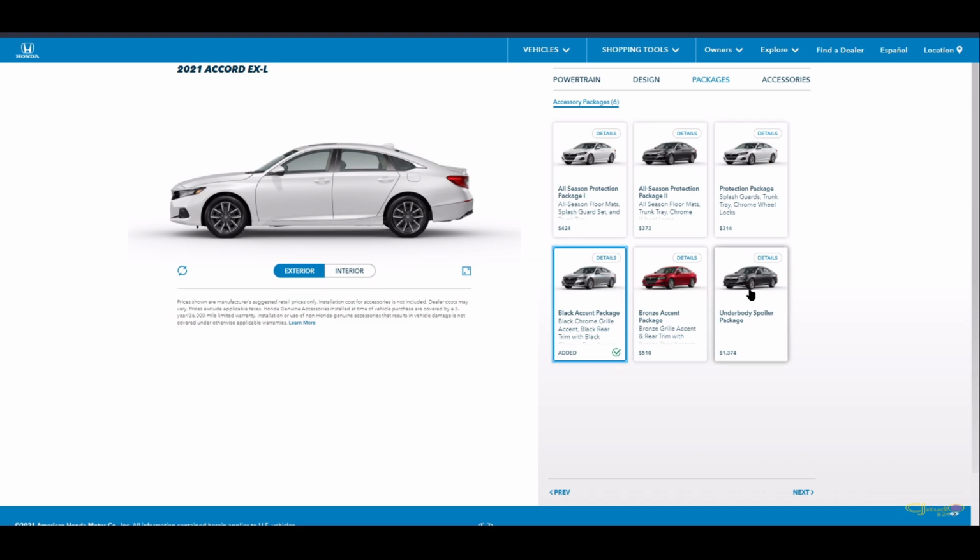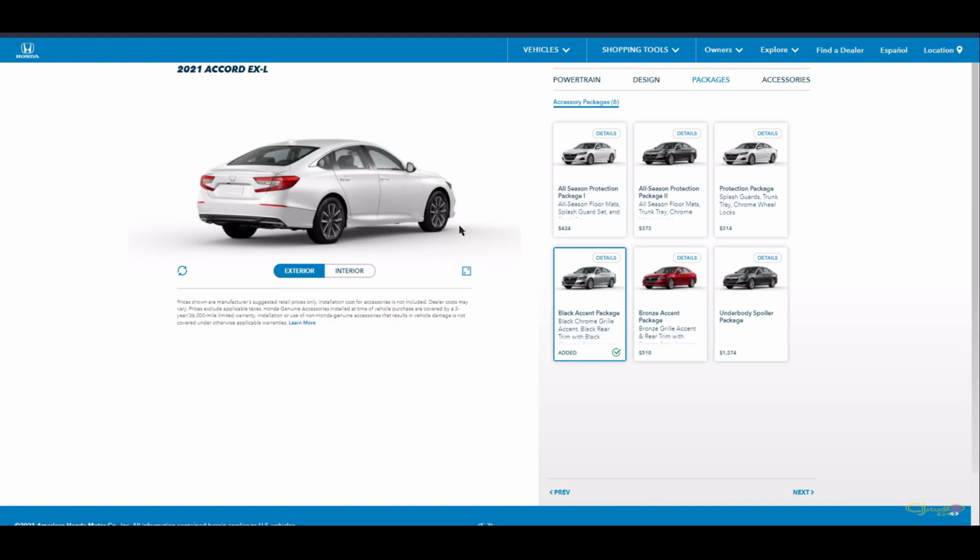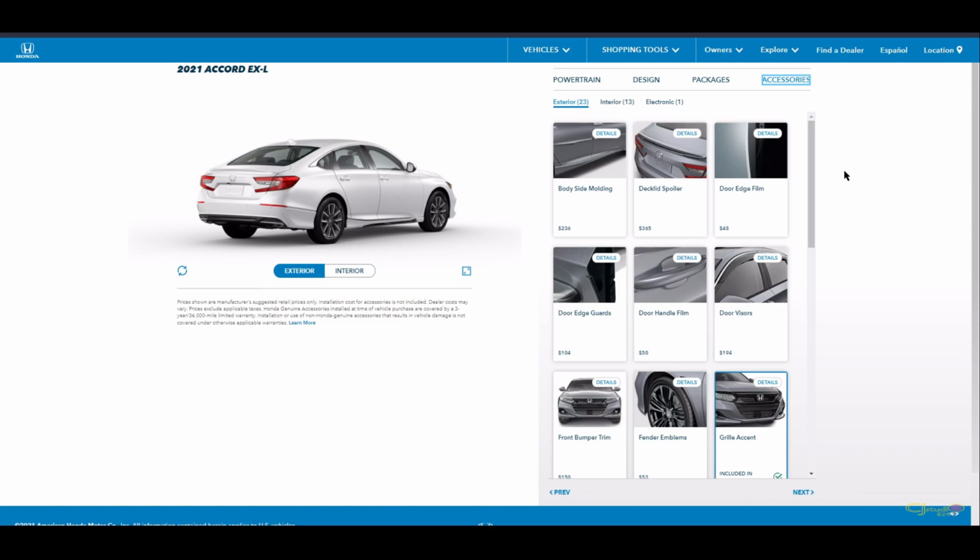So I'd get that one, and I also want this one as well, the underbody spoiler package. Alright, so you can see what that does. So no side skirts, and then when you click on it, it brings this out, you get side skirts as well. Alright, so let's stick with that. Then let's go to accessories.